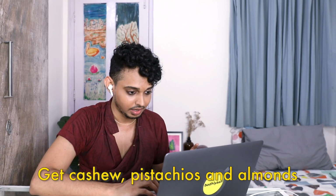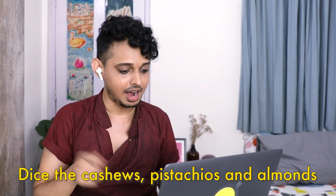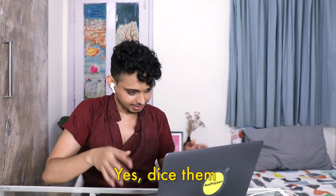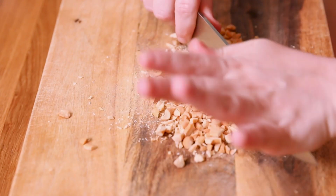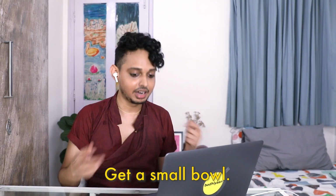Cashew, pistachio and almonds. Pistachio? Yes. Cashew? And almonds. Badam. Yes. Sorry. Chop the cashews, almonds and pistachios into small pieces. Cut. Kato. Yes, small pieces. So can these be mixed together or no? Yes. Now bring a bowl. Katori. A plate? A bowl? Yes. I've got the bowl.